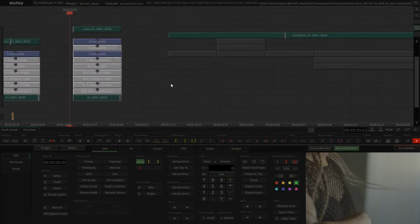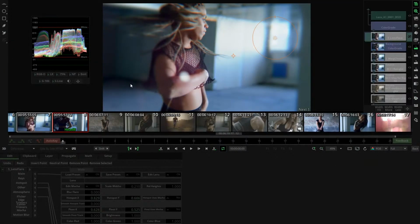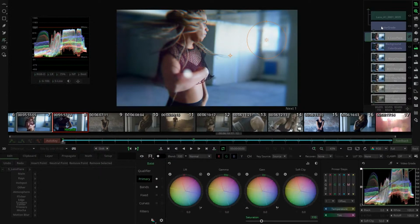Right, so as I said, as a final step, what I'm using here is a lens flare from the Sapphire FX Suite. In this particular case, although I can use Mocha for tracking, it was really simple. So I just used keyframes, and Ben is going to show us a little bit more about Mocha. I've just tracked the position of the lens flare with two or three keyframes, because it was just a small minor detail over there, right? As you can see, the lens flare is there, and I just apply it. This is something that I do quite a lot of the time.